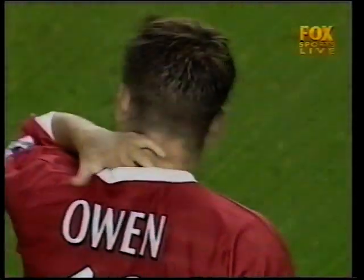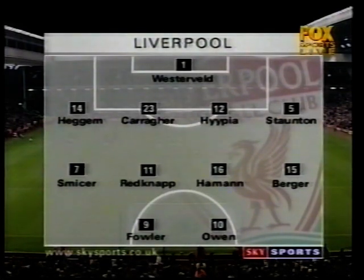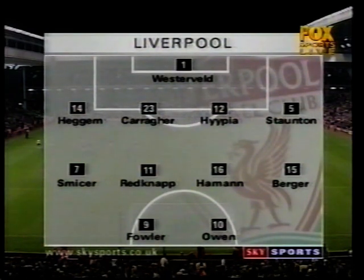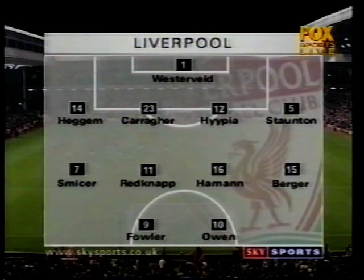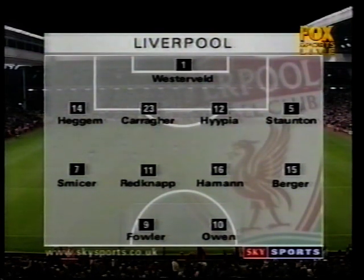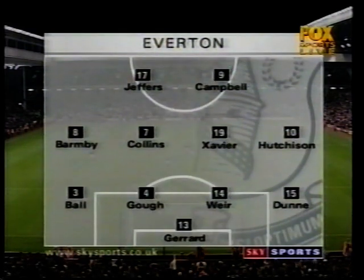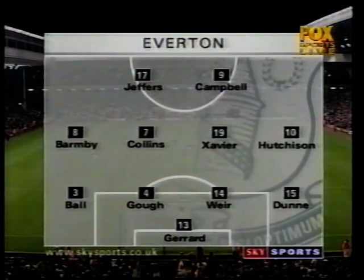Let's remind you of how the teams are lining up, and there aren't any half-time changes to confuse things. Liverpool with Hamann making his home debut and only his second appearance ever. Smitsa and Fowler both coming back after injury. Staunton at left back because Matteo is injured. Everton also had injuries to complicate Walter Smith's selection, but it's been a very solid looking Everton so far.